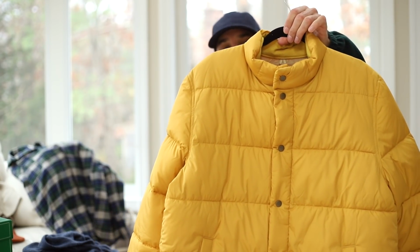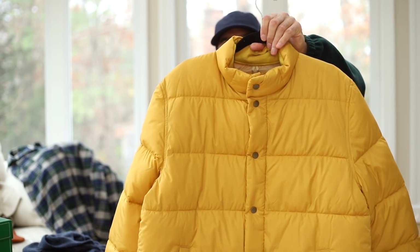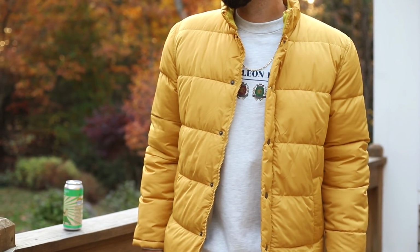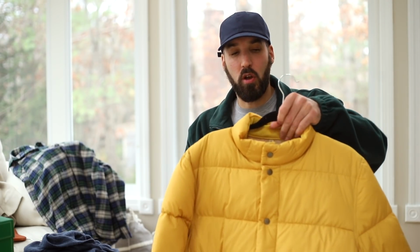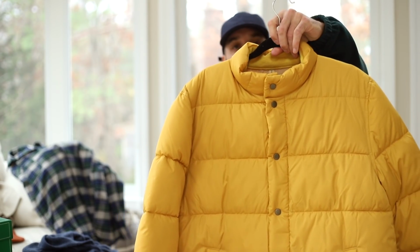You can get it for 50 bucks. It's all recycled materials. I like this because the collar is a little bit shallow. Sometimes you buy these puffer jackets and the collar is just way out there, and it's an overlooked feature that when you're shopping, you might not notice. And then you get it in and you're like, damn, I'm looking like Count Dracula over here with the collar poking out like crazy. Not this guy.